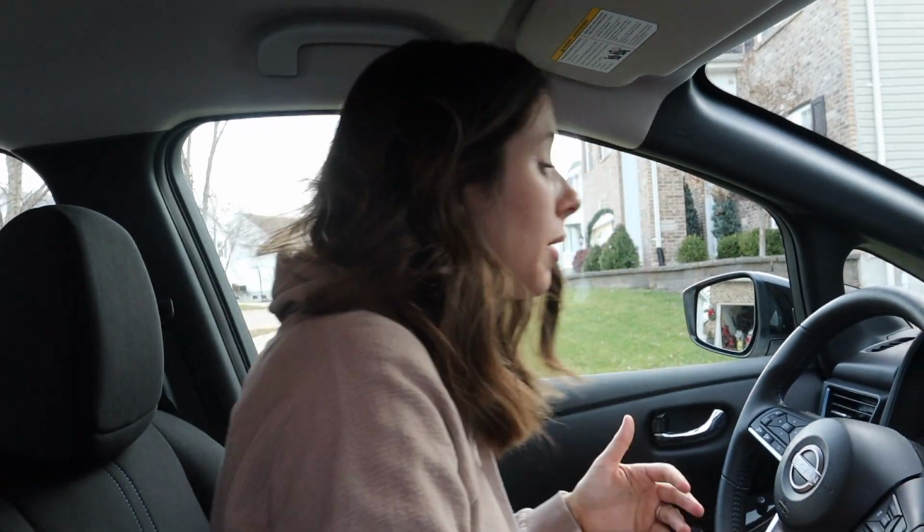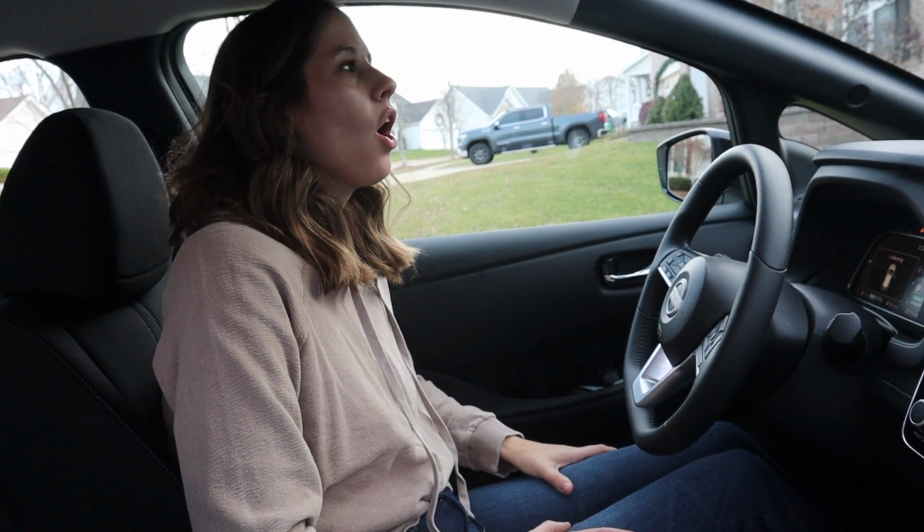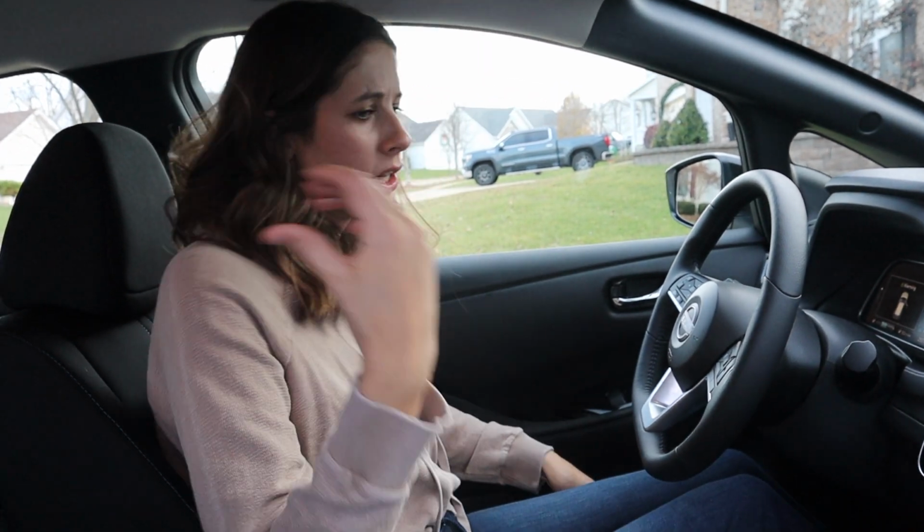I mean, I'm honestly pretty comfortable, and I've driven this car actually quite a bit. I would say it's kind of like under promising and over delivering. Like for what it's doing, feels good. Let's get to the back seat.